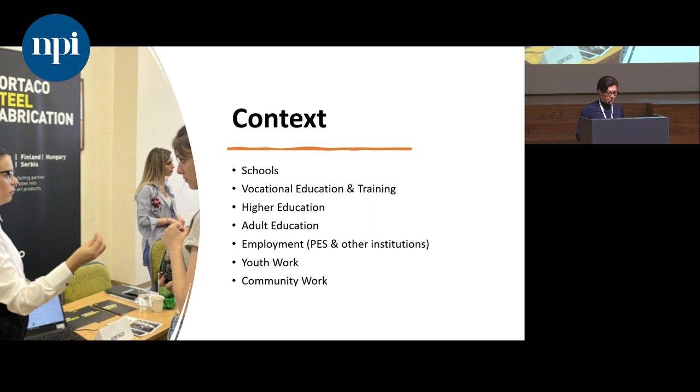The context. Good practices are also categorized by context, where the practices can be applied. And as you can see there, the contexts are various. So if you perhaps work in the school sector, you may be more interested in searching for practices which you can apply within the school sector, and you can get ideas, insights, and more information on the website because there are links to the specific practice. You can even contact the country to get more information.